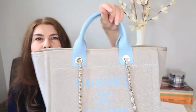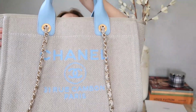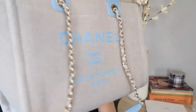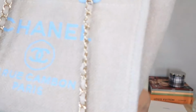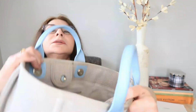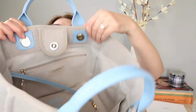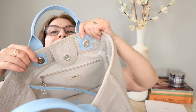I love the color. They call it, I think, dark beige, but it's more of a taupe color, something like that. Let me actually bring it so you can see. So that's how it looks. Okay. Inside it has an additional pouch. My handbag is made in Italy. This is a magnetic closure. There is one pocket over there with a zipper, and I love these cute details.